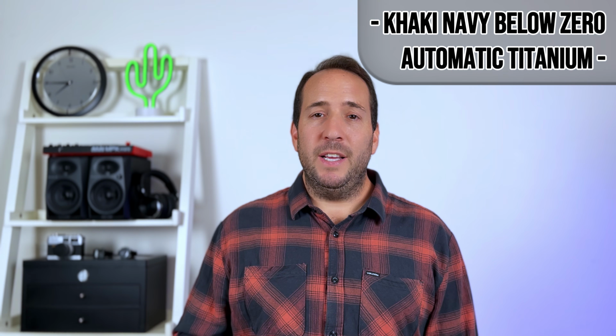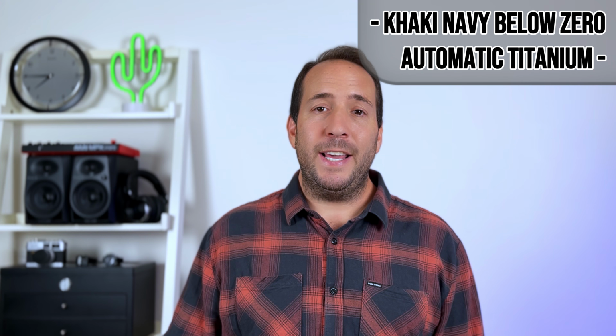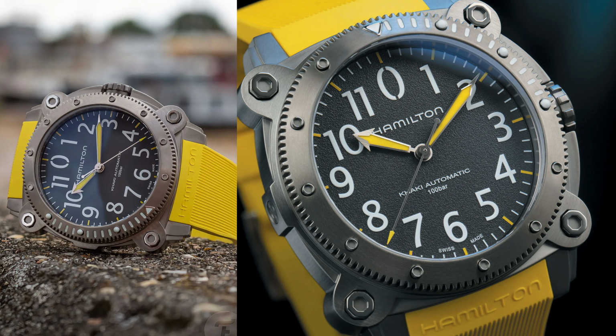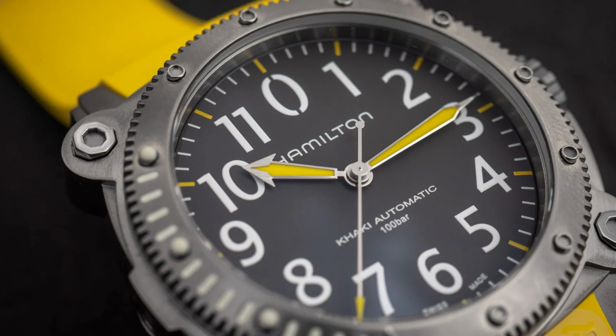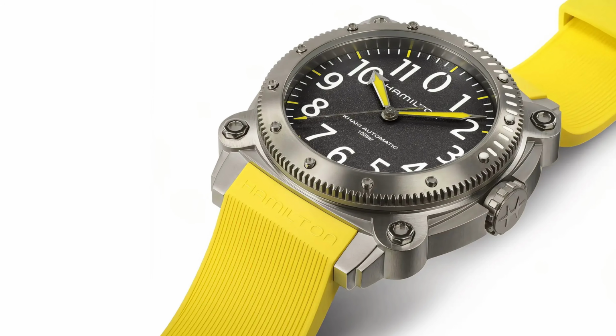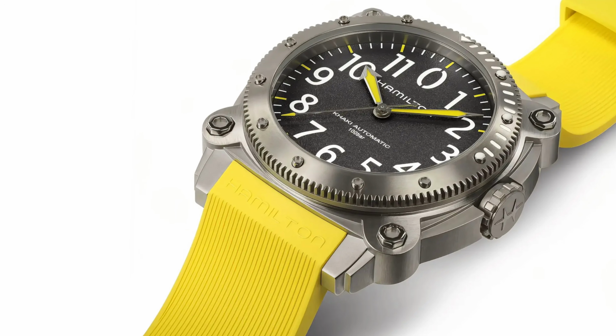Next up might be Hamilton's most capable dive watch with the Below Zero Khaki Navy titanium automatic. The watch rose to fame thanks to its co-starring role in a pair of blockbuster films, 2015's The Martian and 2020's Tenet. Its oversized and tank-like case is crafted in lightweight and strong titanium. It has a helium escape valve for professional saturation diving and features an absurd depth rating of 1,000 meters. It's powered by Hamilton's H10 movement, which features 80 hours of power reserve and an anti-magnetic Nivachron spring.